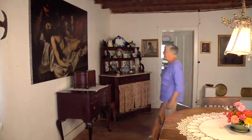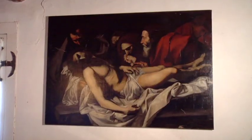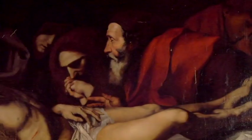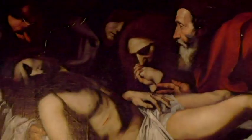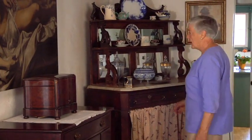Here we have another painting that Granddad did in the Louvre as a student, copying one of the masterpieces. The painting is a deposition by Giuseppe Ribera, who was a 17th century Spanish painter. I think this copy by Couse is especially wonderful when you think that he was only 20 years old when he did it. These two pieces of furniture, a little bit fancier, were brought from their New York studio in 1928. This one in particular is nice.